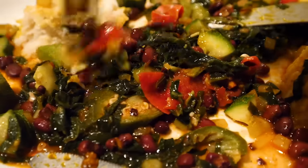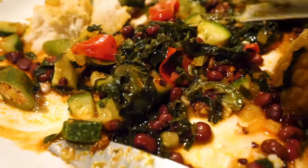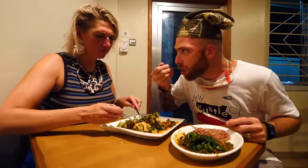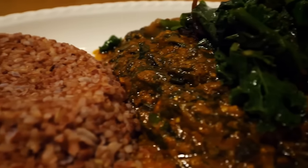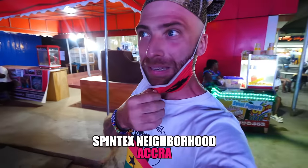Yeah, so this is almost like a nice bean salad, right? It is. I'll say everything was awesome. This is the best. This was so tasty. So creamy. Perfect. Okay, so we made it here to the neighborhood called Spintex.